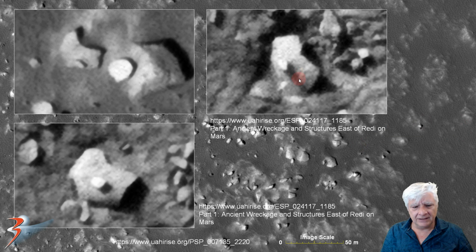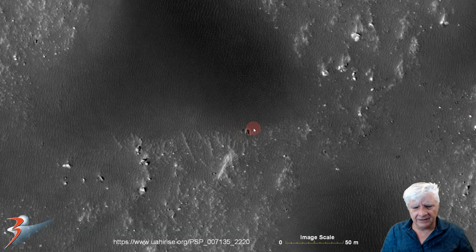So there's some others. This is from part 1, ancient wreckage and structures east of Reddy on Mars, and there's the other one also from the same video. So another very common design feature, this shape. Check out the geometry, and we've also got these protrusions or knobs on these. There's another strange little item over there.